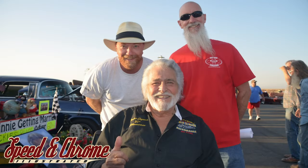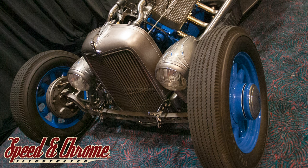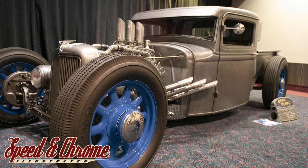So a little backstory on this feature here. Back in 2005, I attended the Fresno Autorama, the Blackie Gejeian car show. Probably everybody in California has heard of this show, and it's been going on for many years. I don't think they're having it now. Blackie passed away a few years ago, and I haven't heard that they've continued the show. But it was a premier show here in California.